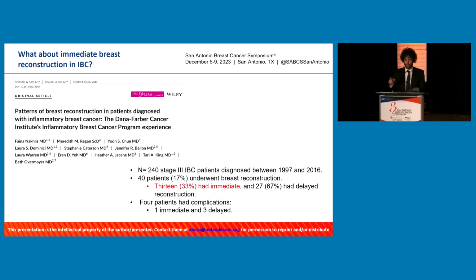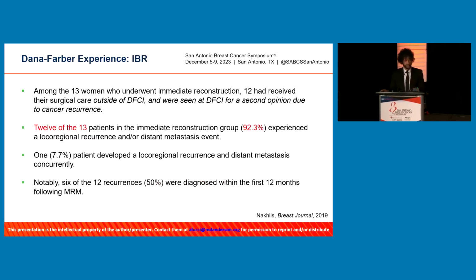Now, I want to tell you, this is the important part, because the Dana-Farber folks would just kill me, but these were all done outside. So among the 13 patients who had immediate reconstruction, 12 got their surgical care elsewhere, but came to Dana-Farber for a second opinion due to recurrence. 12 of the 13 patients in the immediate reconstruction group, that's right, it's not a typo, 12 of 13, 92%, had a local regional recurrence and or distant event, with one unfortunately having a local regional recurrence and distant metastasis concurrently.